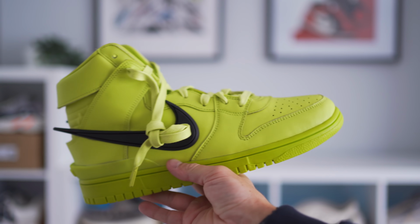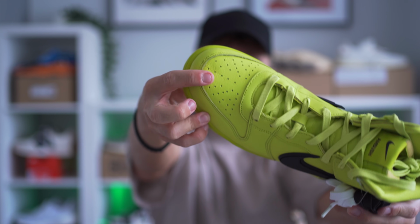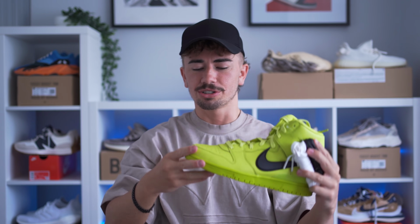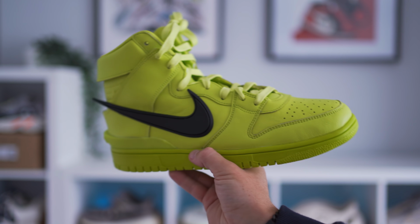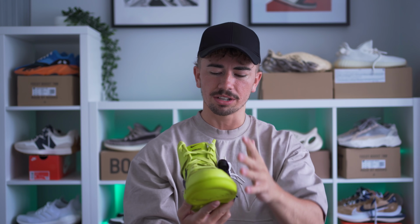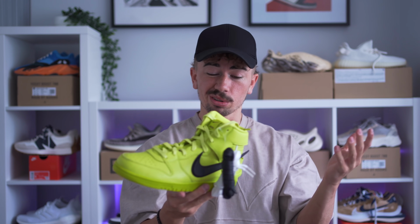I gotta say, straight out of the box, they feel really, really good in terms of that leather quality. Let's get that little toe box press test in there. I don't know if you guys can see that on camera, but definitely a leap ahead of a regular pair of Dunks. If you put the black laces in, I feel like it will break up this solid monochromatic Flash Lime color and make it look a whole lot better in my opinion.